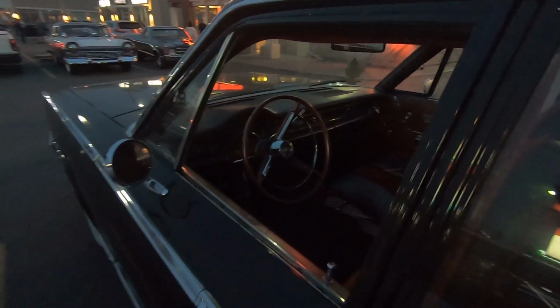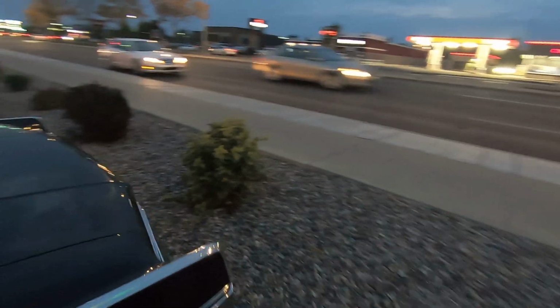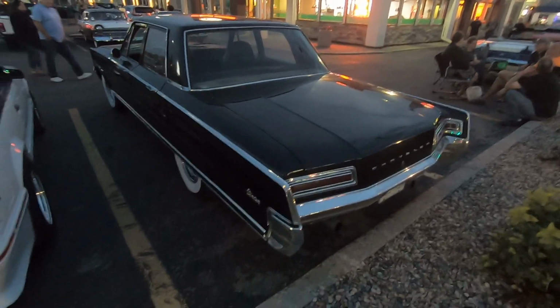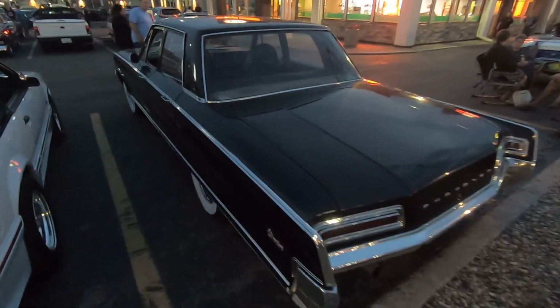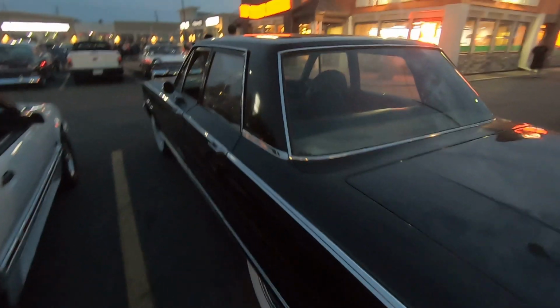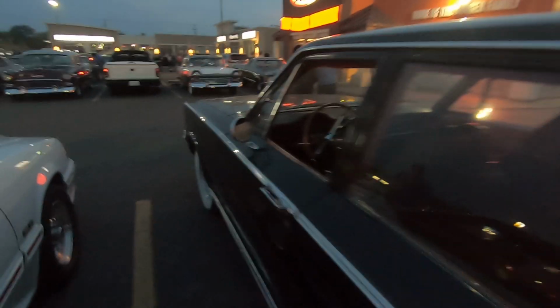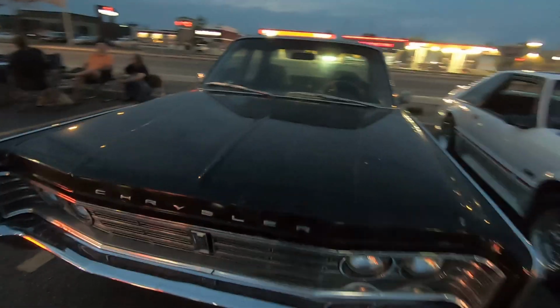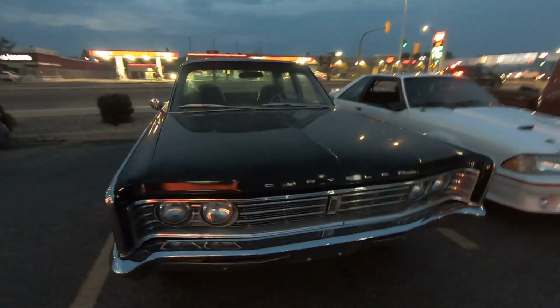This little car here belongs to Joe's son. Actually just won a burnout competition. It's got a real radical big block in it. I saw the video. Real impressive job. It's one of those sleeper type unassuming cars, but it's got big power, this thing.